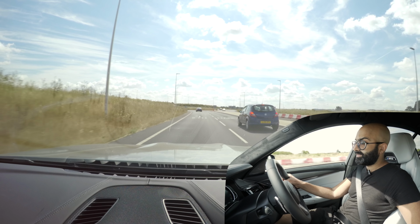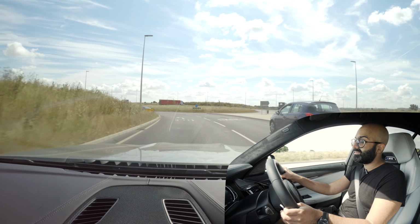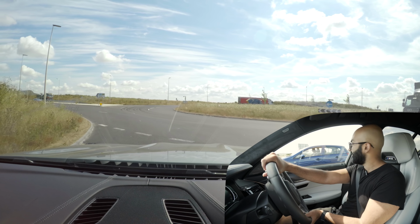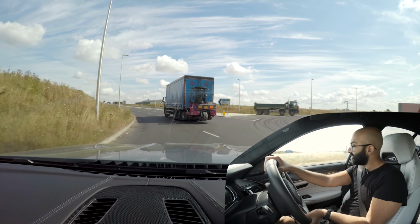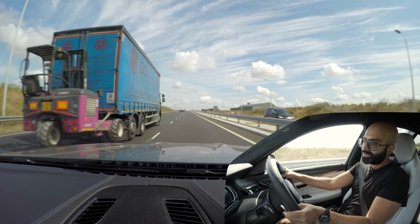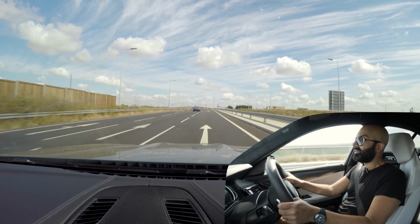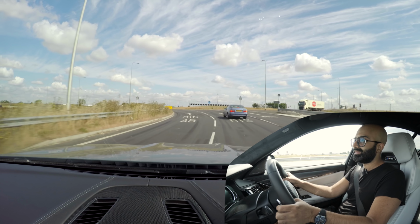This car, obviously we spec'd it with sports exhaust as well, which actually sounds really good. It has just that slightly more throaty sound than the stock exhaust, so you don't feel like you need to change the exhaust straight away, which I normally do on an M car. But I'm sure we will change it at some point anyway.